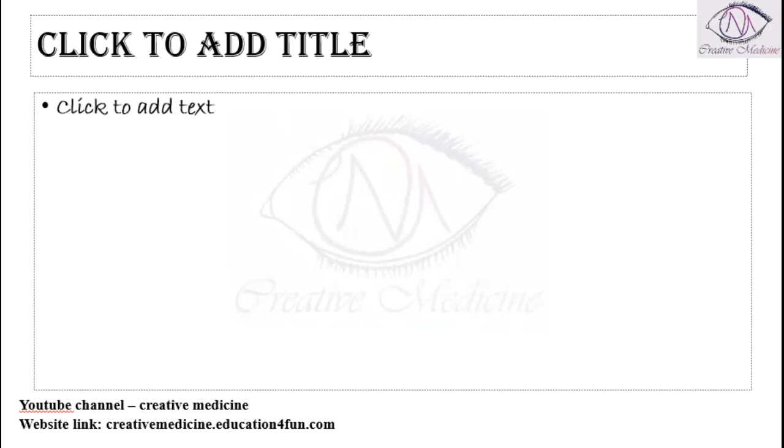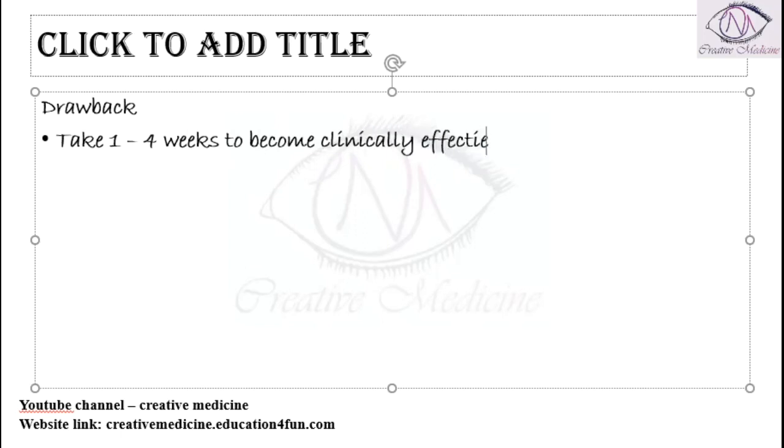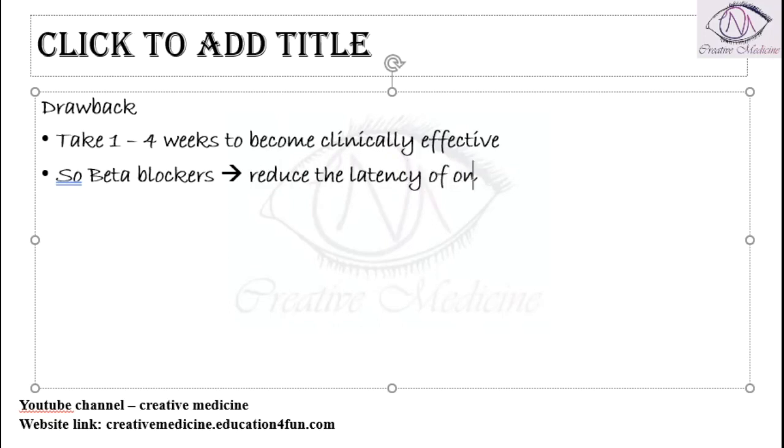But the main drawback of these thionamides is that they all take almost 1 to 4 weeks to become clinically effective. Therefore, we first start the treatment with beta blockers, which reduce the latency of onset of clinical effect. So we give beta blockers prior to giving these thionamides.